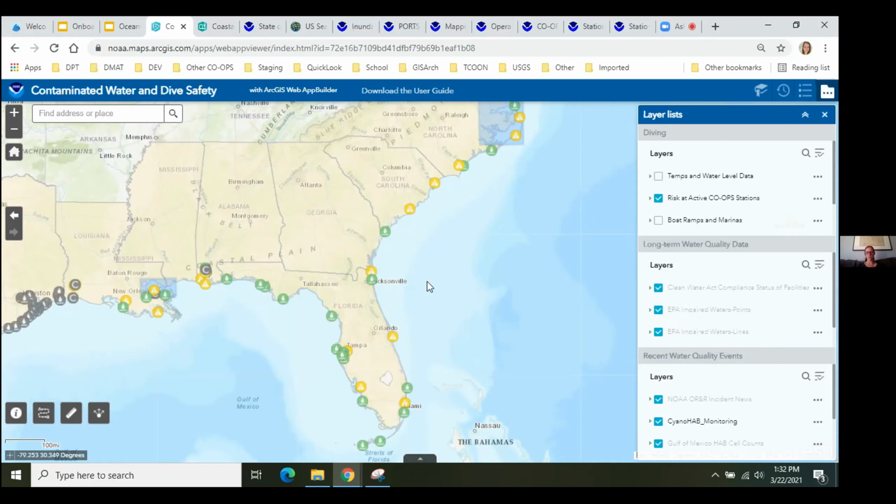This is one of our biggest and newest projects that we've been doing. Apparently it's very popular, and a lot of different offices within NOAA are starting to use it too. So we're really excited about that as well.